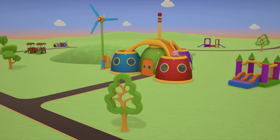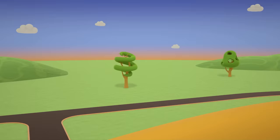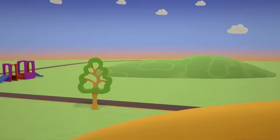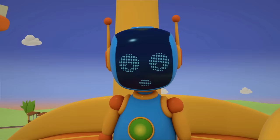This is the robot's house. It's very early in the morning. Robot, are you up already? Good morning. What's that? Surprise! The robot can't understand what it is.